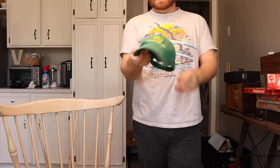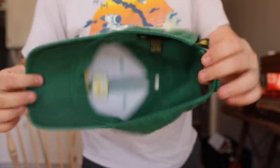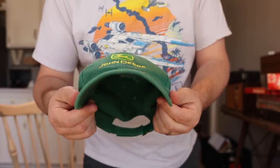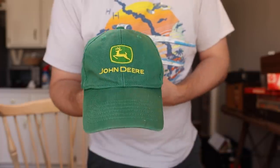conservative, I think. Got a nice little John Deere hat, not vintage or anything. It's definitely a modern baseball style hat, but John Deere stuff always sells well. This is in pretty good condition. I want to straighten the bill out a little bit just to make it not so curved, but I should be able to get $12 to $15 plus shipping for this.